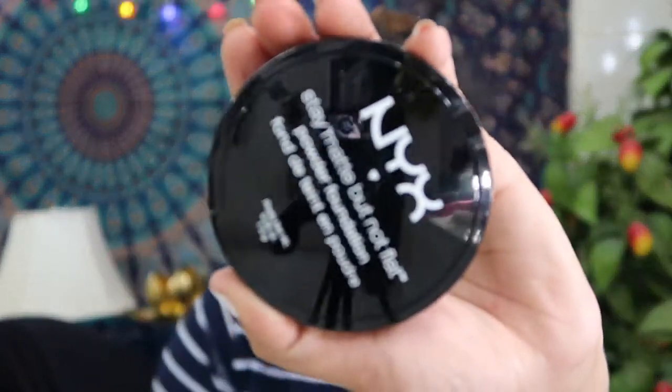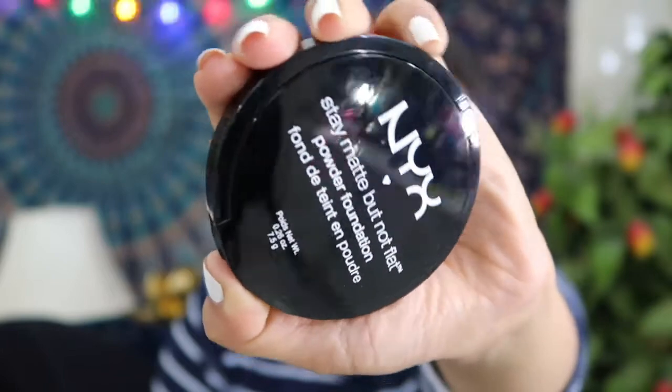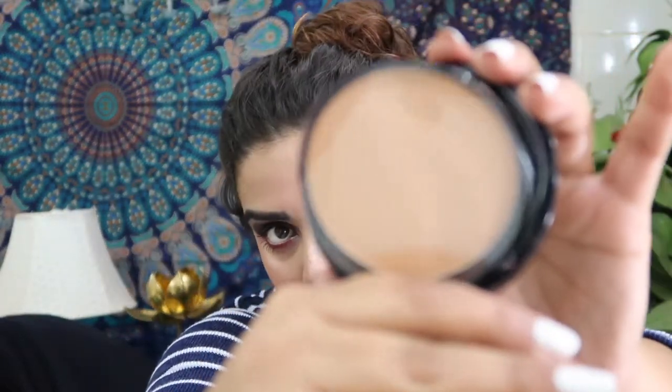On NYX and all the brands, they were having 30% and 40% off, so a steal deal. Then this compact was 1130, and I got it for 600. So this was basically 40% off. Let me open it for you guys. This is how the outer packaging looks. And this is how the inner one looks.